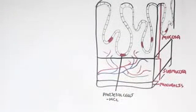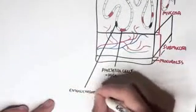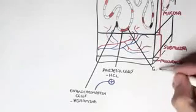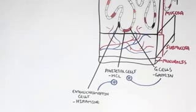When we eat, our nerves send signals that cause the parietal cells to secrete hydrochloric acid, which is necessary for food digestion. Here we also have enterochromaffin cells around this area, which secrete histamine. Histamine, in this case, promotes hydrochloric acid secretion by the parietal cells. There are also G cells. G cells are endocrine cells, which secrete gastrin, which also promotes hydrochloric acid secretion by the parietal cells.